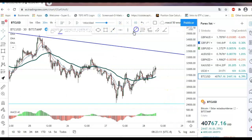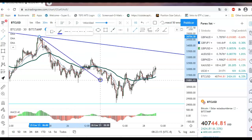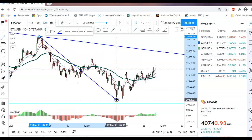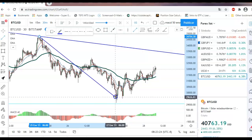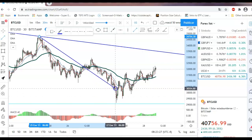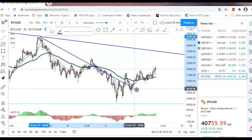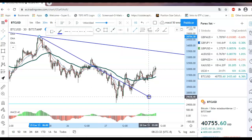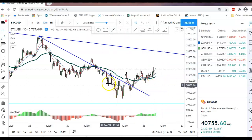I will put my trend line again. The lowest low that I see here is this one right there. So I normally put my trend line at the origin of that move, which was around this area right there. So that's why I'm going to put my trend line. So I do my trend line right there, and what I am waiting for is the market.